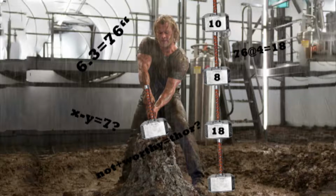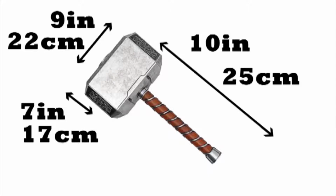Now, my math was not perfect, but the rough statistics I got was that Mjolnir in total length is 17 inches, the handle being 10, and the face of the hammer being 7, and the length of the hammer head is 9 inches. Now, some hammers may vary in length, but overall this is a fairly good representation of the hammer that we can use for the needs we have.